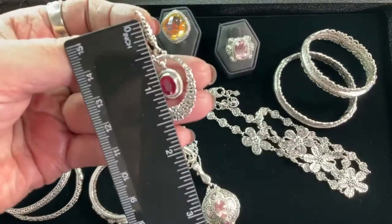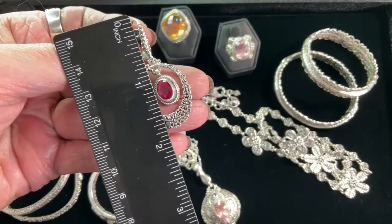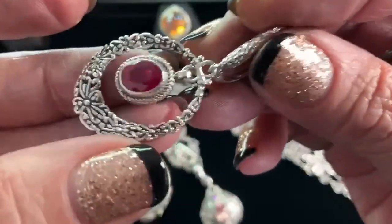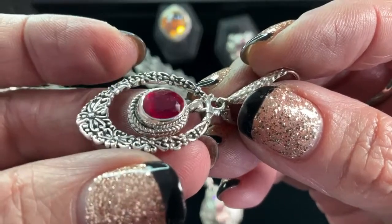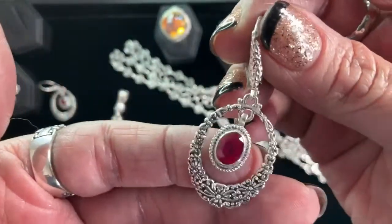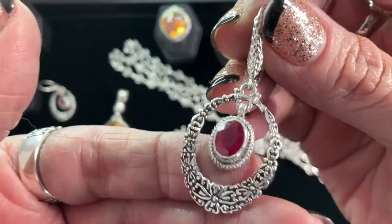Okay, so the ring is on special for $79.99 and the earrings $89.99. Jess, this is the color of our lab ruby. It is kind of crazy. Actually, Beverly, spot on. No, it is. This is the color, except that this is not lab ruby.